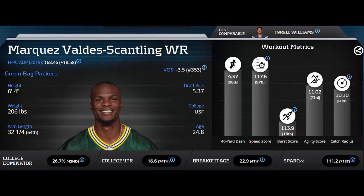Marquez Valdes-Scantling is the wide receiver 2 in Green Bay. Talk about Geronimo Allison all you want. Guys, Geronimo Allison lost the wide receiver 2 role to Marquez Valdes-Scantling. He beat him out for the second wide receiver role. Getting demoted is not a good thing. Just because he's in the slot now doesn't mean that he's the number 2 target. He got demoted.